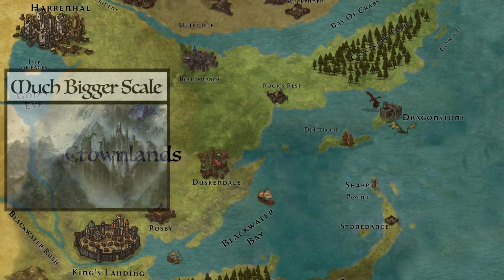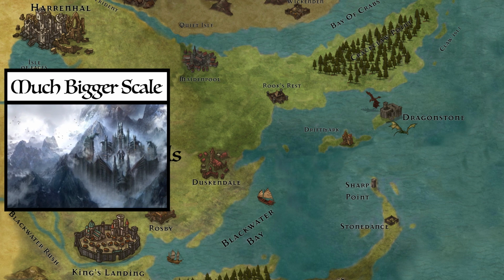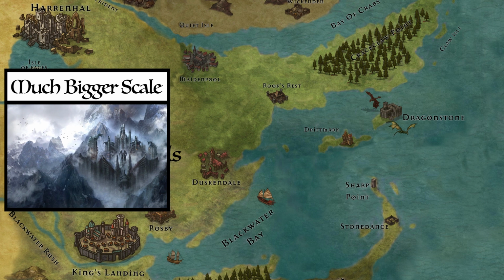Now, if you've just watched the show or don't remember these details from the book, then there is an impression you get that Dragonstone is nothing but a castle or an empty island. But there is a lot more to the island itself than just the castle. There are small folk who live on the island. While not many, they form a small community.